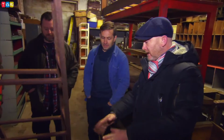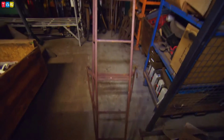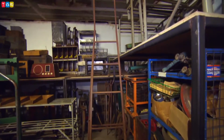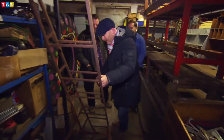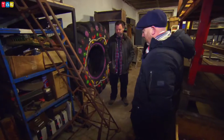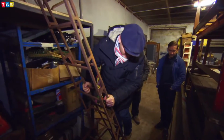So how much is that one? As is. Don't want anything doing to it. As it is, as a piece of one-off sculpture. Oh, here we go. Here we go. He's turned it on now. Get in. I absolutely love it. I think it's brilliant. God, it's a bloody sculptural or what?